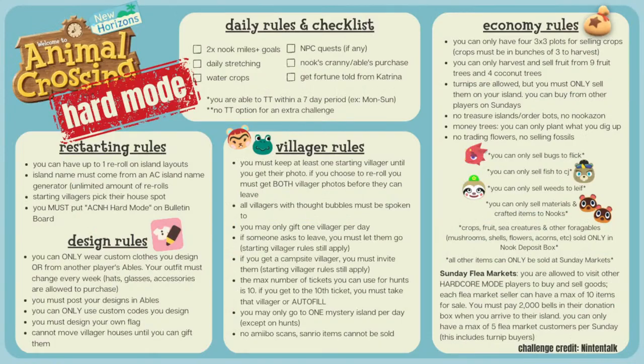Alright, daily-wise, we did the 2x Nook Miles goals except for the shell partition, which I'm going to have to just give myself a pass on. We did daily stretching. We watered our crops. We started the NPC quest. We got to finish that. We did our Nooks and Ables purchases, and then we don't have Katrina. Okay, cool.